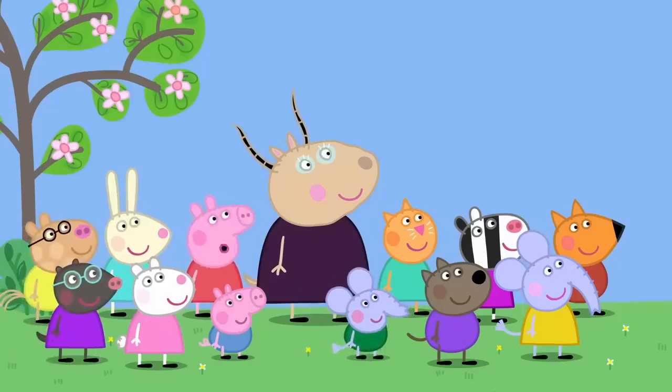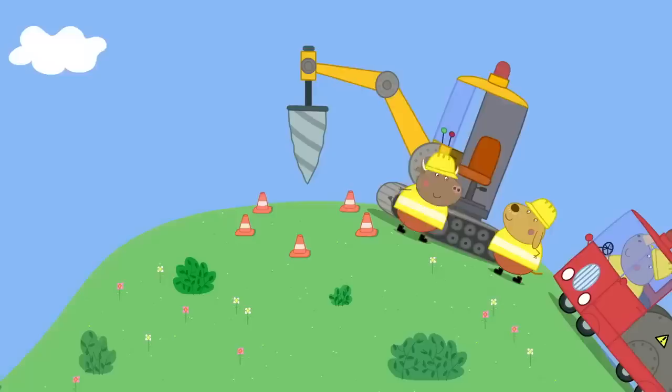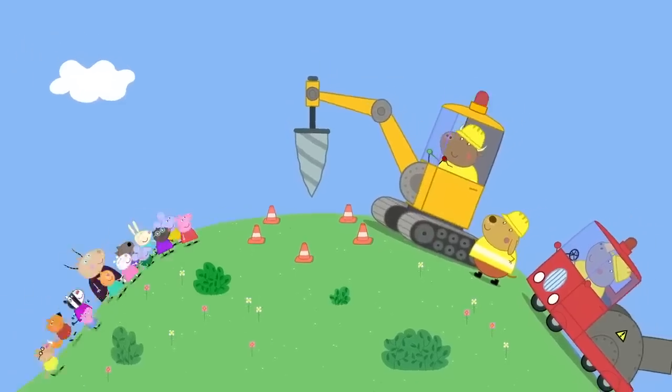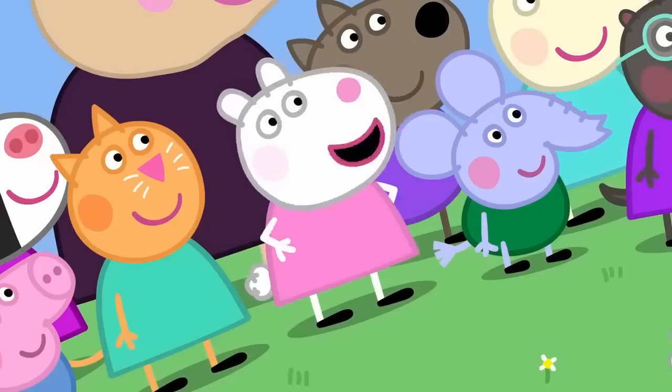Madam Gazelle, what is Mr. Bull building? I don't know, Peppa. Let's watch and see if we can guess. Mr. Bull has a big drill. He's digging a big hole. He's making a swimming pool.